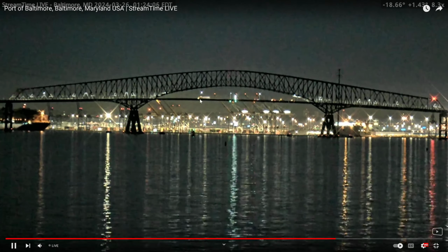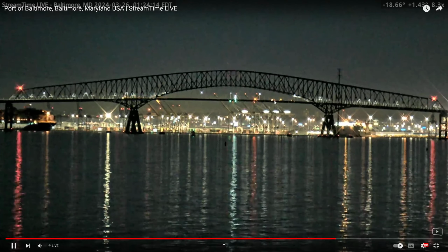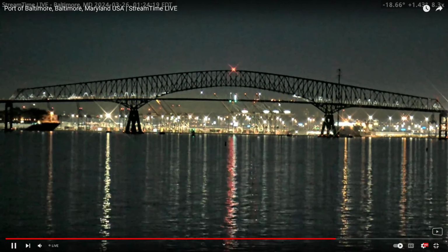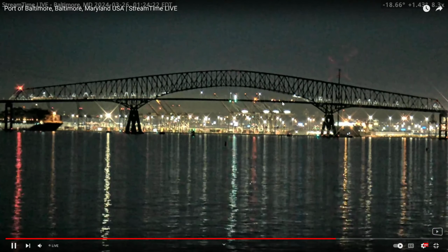So here you see trucks on the bridge. Here you see yellow construction lights, and that's usually an indicator of construction work going on, and usually at night is when they do construction work. I'm hearing reports of up to 20 construction workers on at the time, pouring cement or doing cement repairs on the bridge. So let's go back a little bit here, and this is what I noticed.